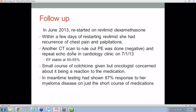So it frustrated everybody that we thought the carfilzomib was the actual one causing her symptoms, but now it seems the Revlimid was causing it too. But the oncologist was very frustrated because even on her short courses of the medicine, just for a couple months, she had an 87% response to her myeloma. And so they were really wanting to continue her on these medications in order to get this completely cleared.